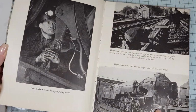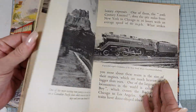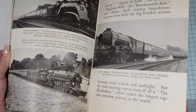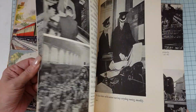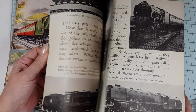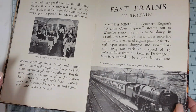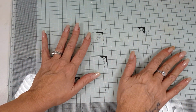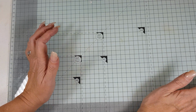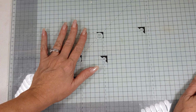And then this one is just photographs of trains, men who work on the trains. But again, I just like sometimes to have interesting pages in your journal. You know, you don't just have to have flowers and butterflies and things like that. You can have some really interesting old pages. So there's my books that I managed to pick up. And like I said, I'll be doing some projects with them later on this week to show you some of the things that I make with my books.